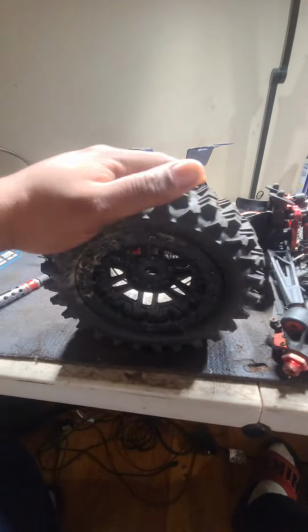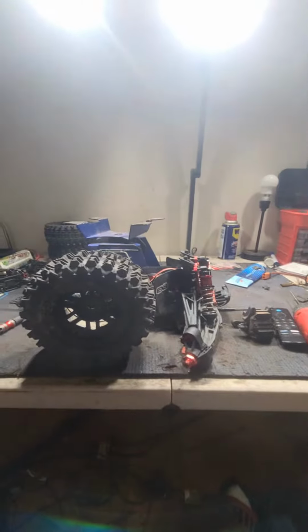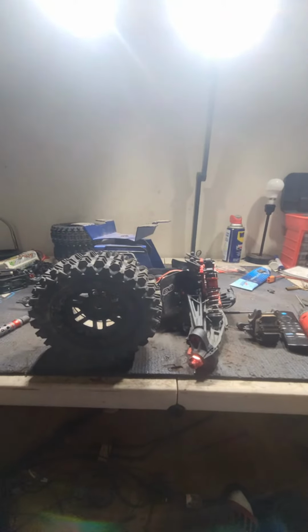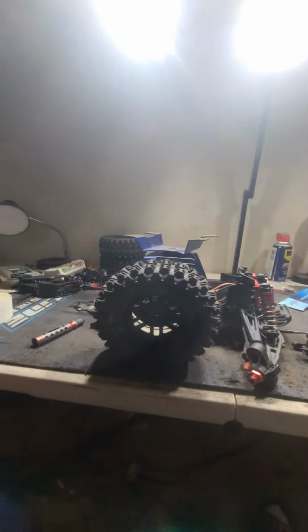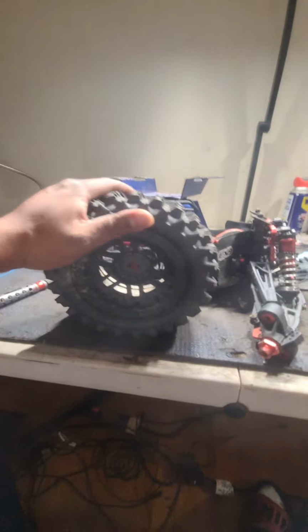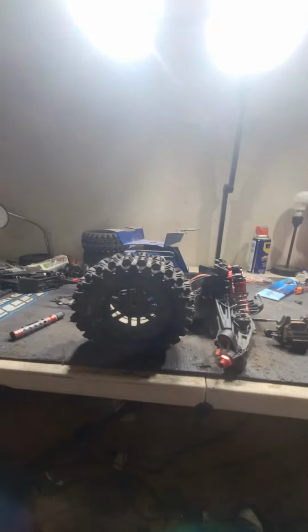But yeah. J Concepts, 6S versions. They're mad cool. I like them for this rig. I thought they might have been a little bit too heavy. I was worried about that, but they seem to be okay. They seem to work pretty good.